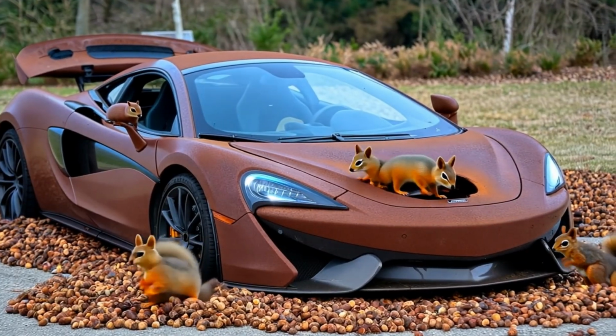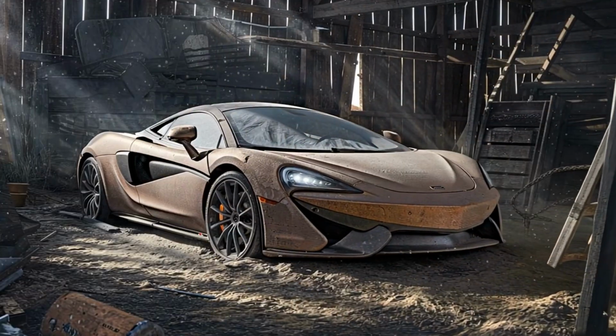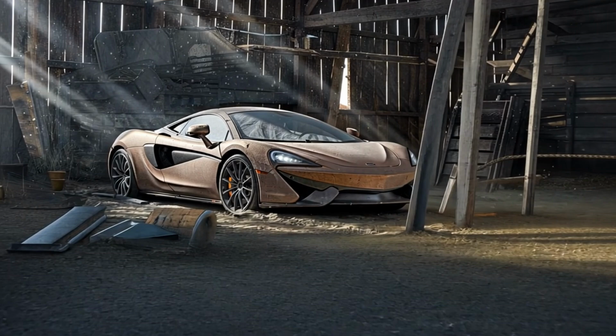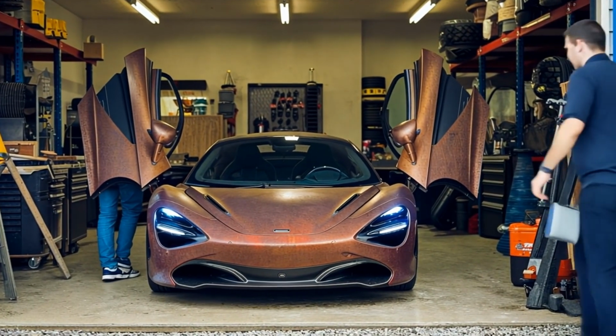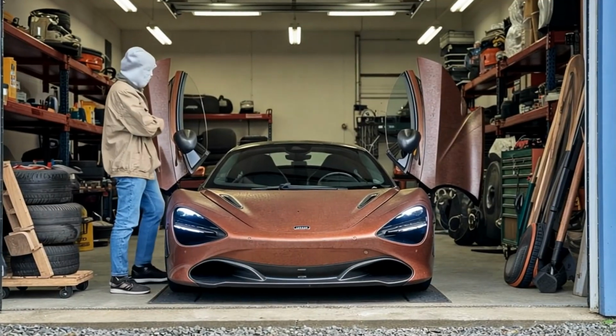Yes, squirrels. Why a McLaren, you ask? I mean, who wouldn't want to bring a beast like this back to life? Plus, I'd always dreamed of owning one, but let's face it, buying a new one wasn't in the cards. So when I stumbled upon this derelict beauty for a fraction of its worth, I thought, why not? Spoiler, there were plenty of reasons why not.